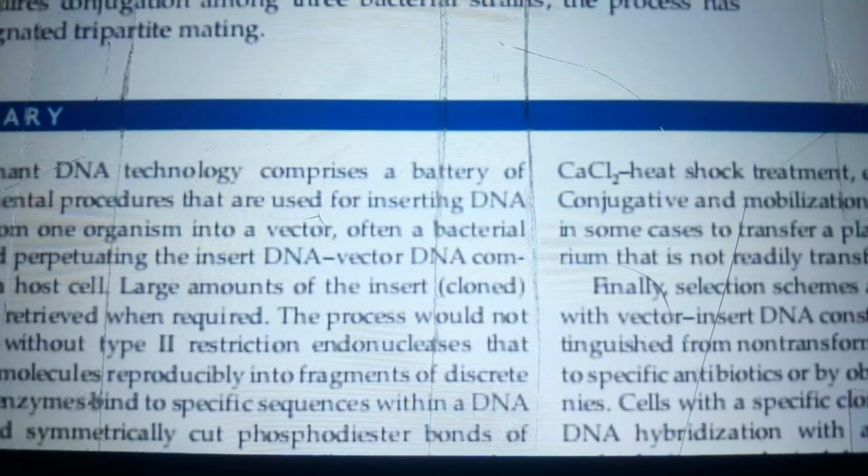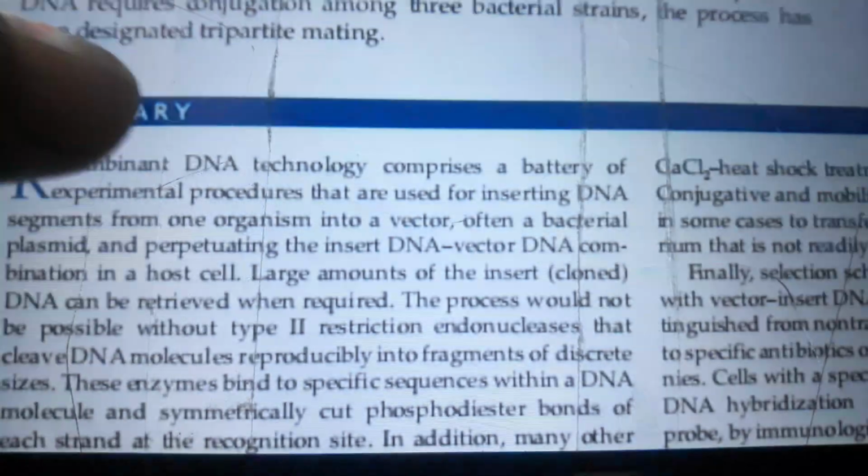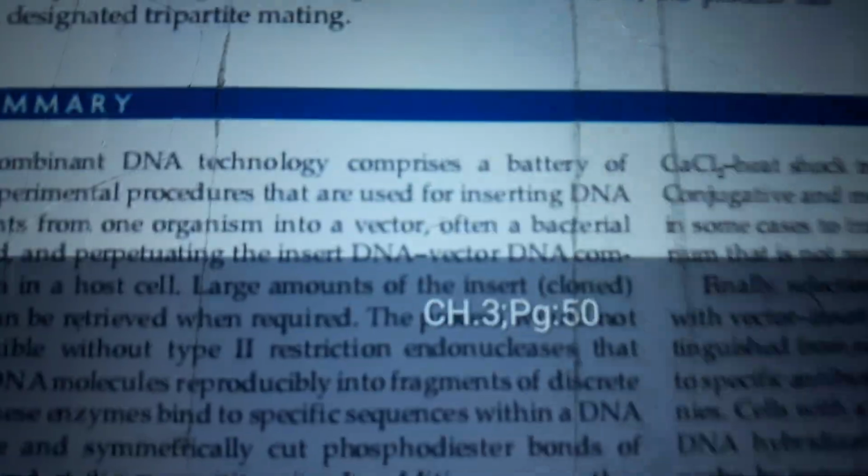Now we're on to the summary of the entire chapter on recombinant DNA technology.